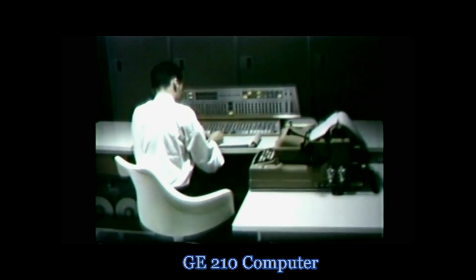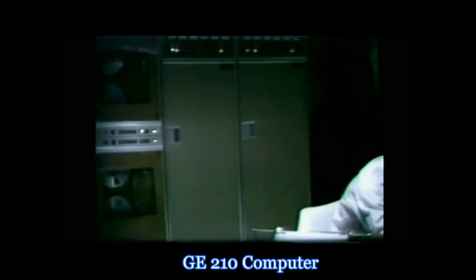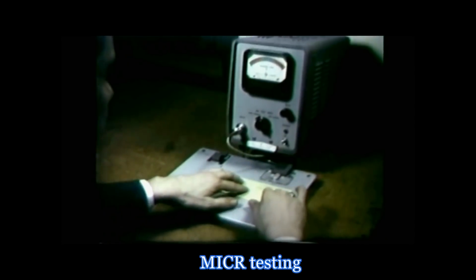Merchandise National Bank is proud to be among the first in the nation to install an electronic computer, a General Electric 210 system that can actually read the same information you and I can read. Components in our system include the reader sorter, a high-speed printer, the magnetic tape units, the central processor, and the control console. To make sure that we've added just the right amount of iron oxide particles to the line of symbols on Sally's checks and deposit tickets, we test samples on this signal strength machine.